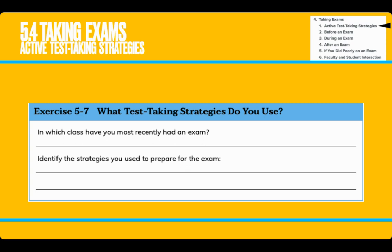Okay, for that exercise, to the second item, identify the strategies you used to prepare for the exam. Most students might write, I looked over my notes, or I read the textbook. Well, these strategies are going to get you only so far, even if you feel they worked for you in the past. So what's better?